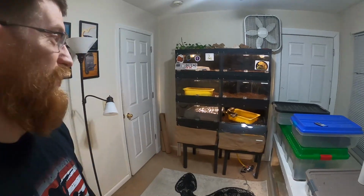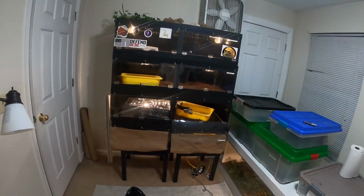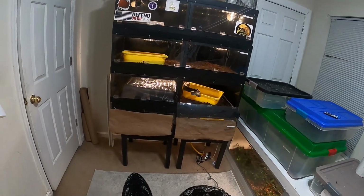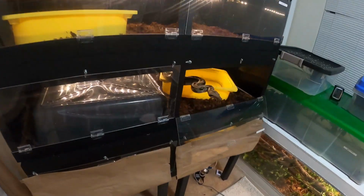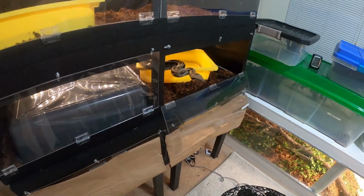Hopefully you guys are having an awesome day and super excited because we are feeding the four biggest boas, and then we'll try to feed the green anaconda as well. I'm pretty sure she's gonna eat. Pretty sure all of them are gonna eat because it's been a couple days past the 14 days that I normally feed them on, and the normal is ready to go.